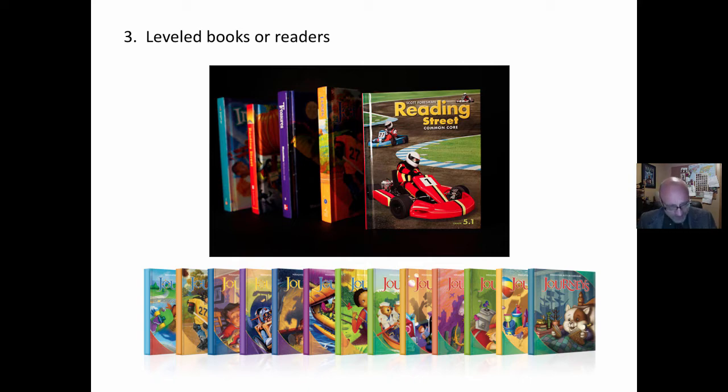It has leveled books or readers for different reading levels, a series of books. However, keep in mind that having these leveled readers and leveled instruction is different from differentiation. High ability readers tend to get more, faster; lower level readers get less, slower. Same thing, just faster or slower. But there are different levels or stratifications of reading, and that's a good thing.